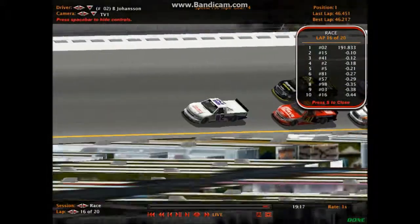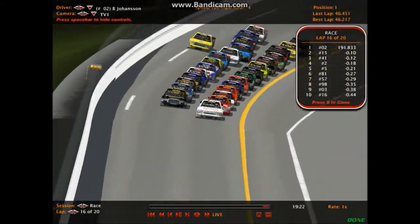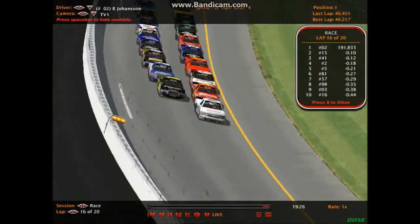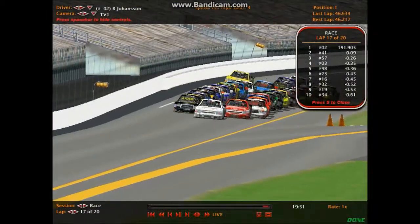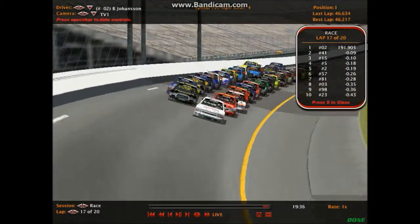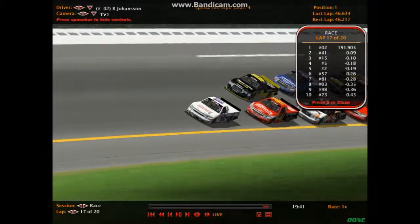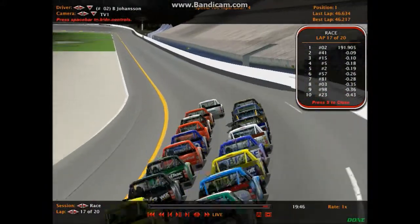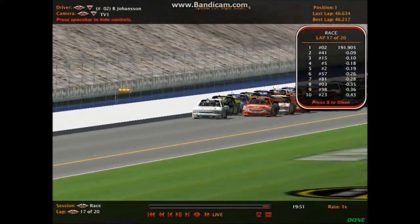Nick Nauman's still struggling to get around Trevor Meacham. Looks like that's been the story so far tonight. That top line, the 2nd line, they're equal with the inside line, so it'll be interesting to see if that carries over to the Nationwide race and the Daytona 500 on Sunday.